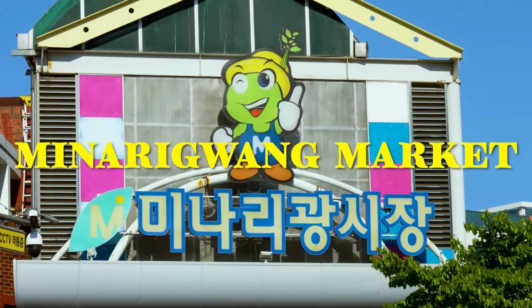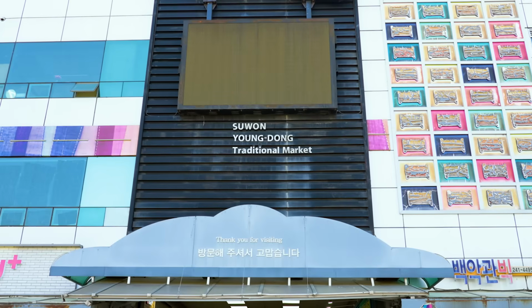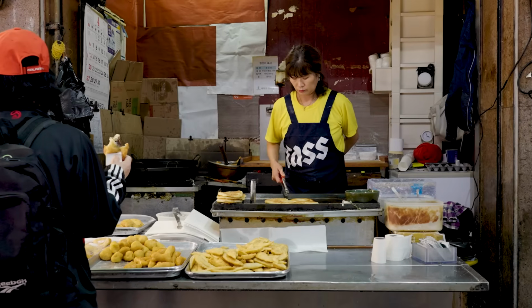I'm so excited. So I found an interesting market that has a variety of selection across the Yeongdong traditional market, and now I'm going to order 2 interesting desserts that I found for Sophie.